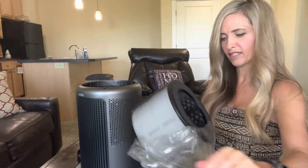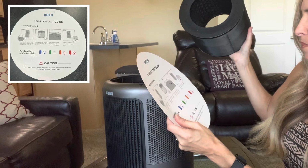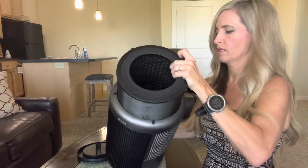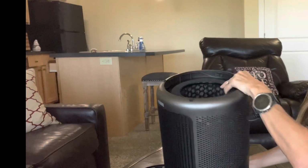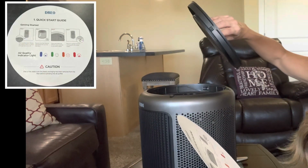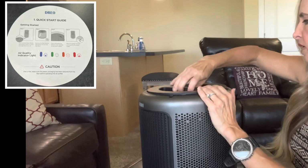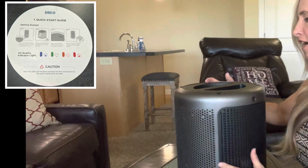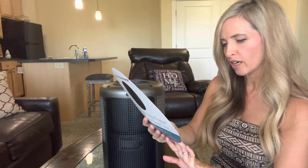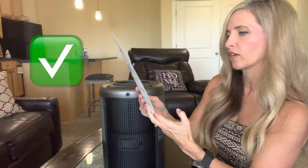Then, okay, this looks nice. Okay, so remove the filter from its packing and put the filter back. Looks like you just slide this in. That's pretty easy. And then you press and rotate the bottom cover clockwise to lock back in location. Okay, I am not good at putting things together. This was a cinch. Okay, so I like that so far. Okay, now risk of fire. Make sure the plastic packing has been removed from the filter before operating this air filter.